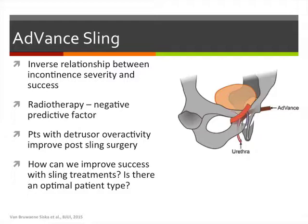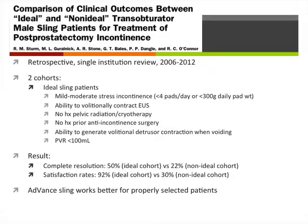How can we improve the success with these sling treatments? Is there an optimal patient type? This was looked at, and they found that ideal candidates for slings had mild to moderate stress incontinence. They had an ability to volitionally contract their external sphincter. There was no previous history of radiation and cryotherapy, no previous history of anti-incontinence surgery, and they could generate detrusor contraction. Patients also had low PVRs.